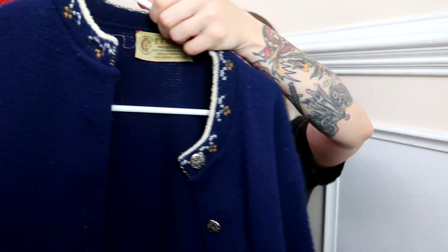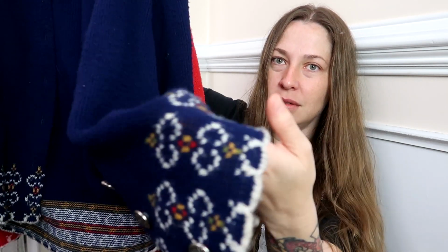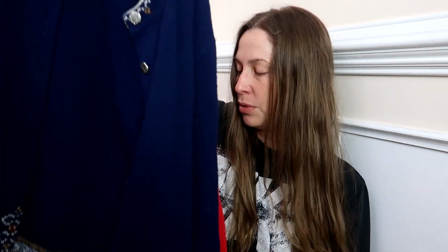They are made in Bemidji, Minnesota. So look at the buttons too. Look at those buttons. But they're both just absolutely beautiful, and we are getting into the tail end of 2021, which makes me very sad.